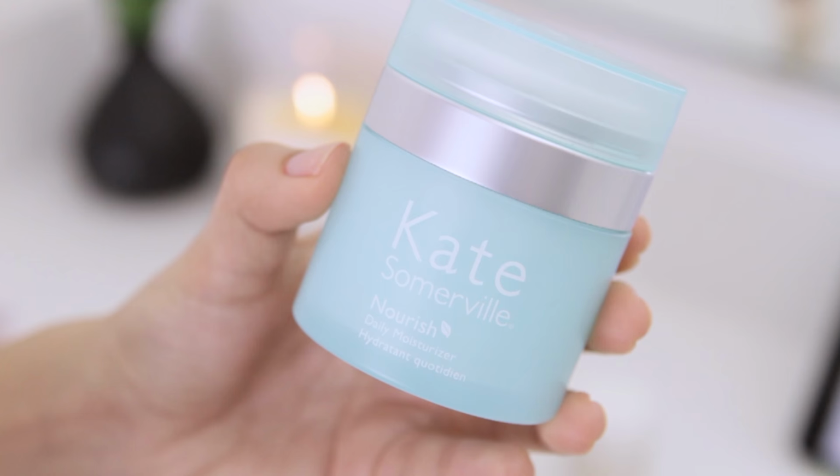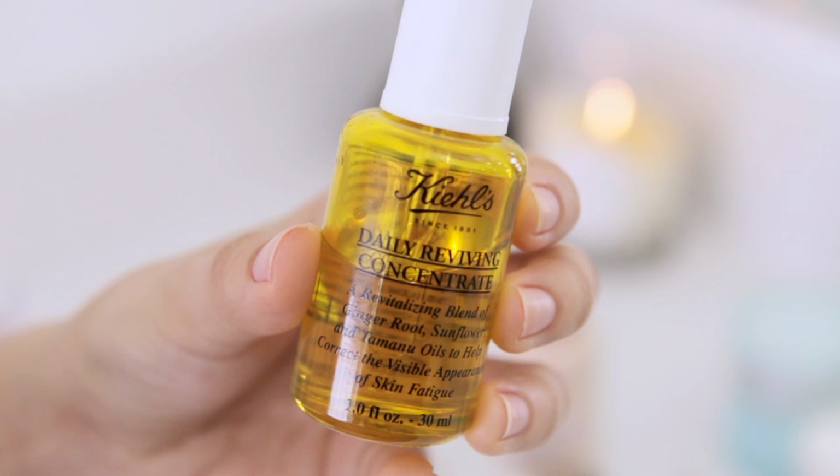Hydration is always important, but it's especially important when you're sick. You all know that I love my Kate Somerville moisturizer, but to amp things up for a sick day, I like to take a few drops of the Kiehl's Daily Reviving Concentrate and add that to my moisturizer. I mix the two together and then I put it on my face.